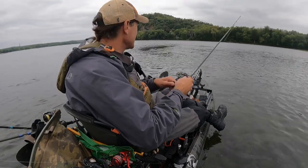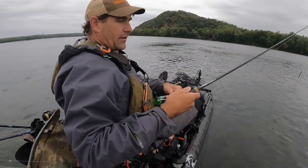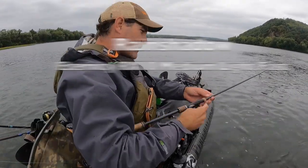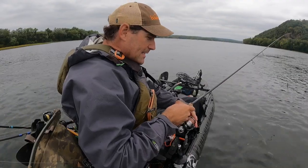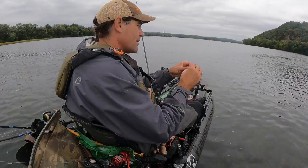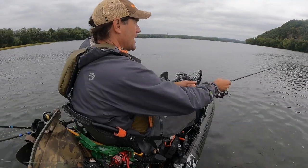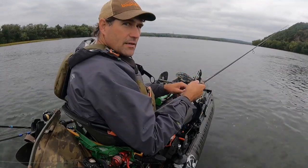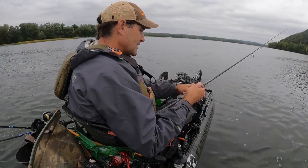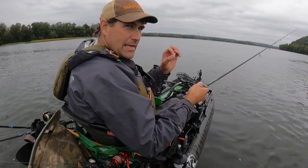So you need a really sensitive rod for this presentation. This one's actually a medium light. It's an Eternity RX10, one that I built myself, a 72 ML. So it's a medium light. I have a medium light, a medium, and a medium heavy in the Eternity RX10, and these are the most sensitive. I think everyone says that, but I've used a lot of really high-end rods over the years, and the Eternity RX10 is special. It helps to have that sensitivity because it's not a weightless presentation, but it's nearly weightless.